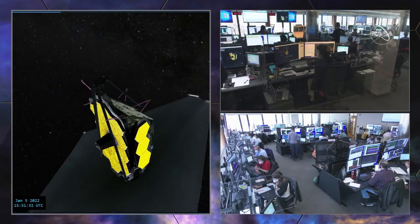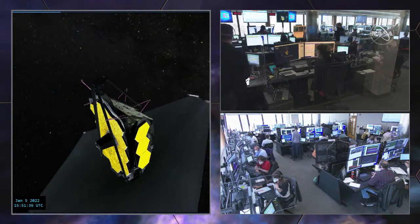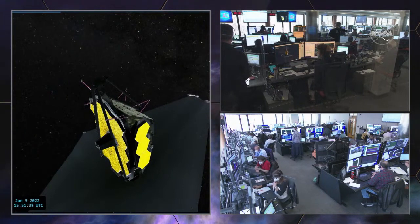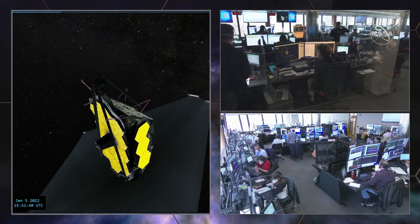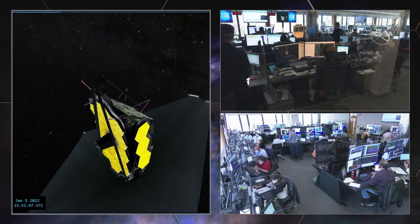And at this time, what they're doing is they're running scripts that are made and tested well in advance. They're tested on simulators. They're tested on the real hardware when we're doing ground test. And they've gone through these scripts that send up commands to the spacecraft.